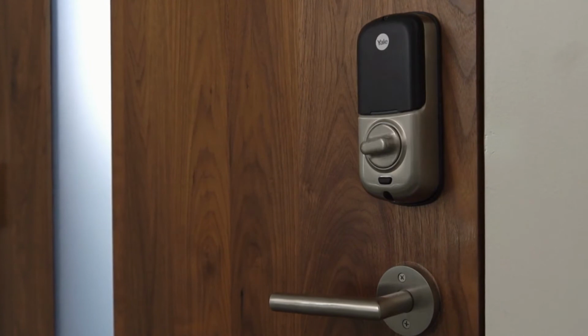So imagine walking into your house and before you even do that, you type in your code on your digital door lock and it has already disarmed your alarm system for you. It has turned on lights for a pathway into your kitchen, and it's turned on your favorite music in the kitchen. Those are some of the levels that you can get into with Control4. It will pretty much control everything.